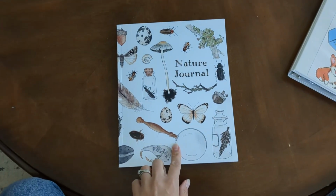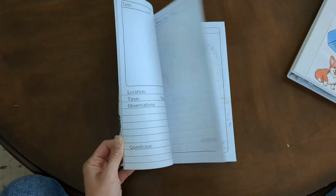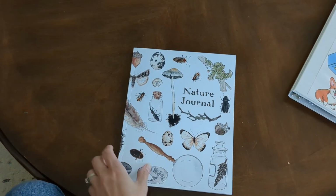He also has a nature journal. This is exactly like my daughter's. My mom bought these for my kids, and they will come in handy when we do our nature study this fall with our co-op. So these are really cute, just off of Amazon. I think they were reasonably priced, a few dollars.